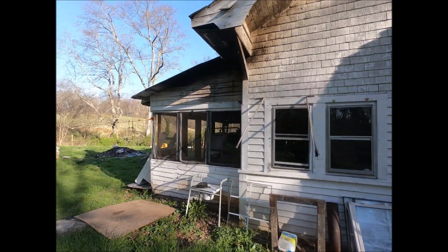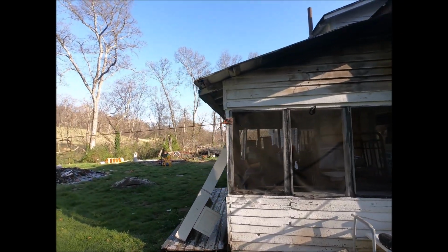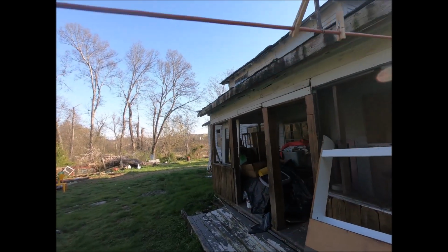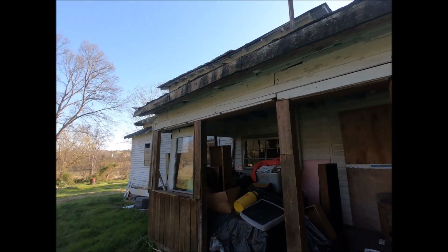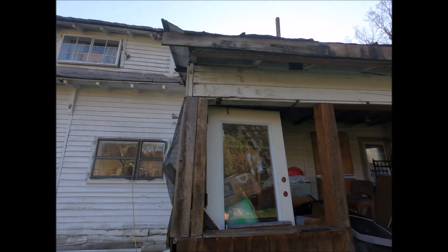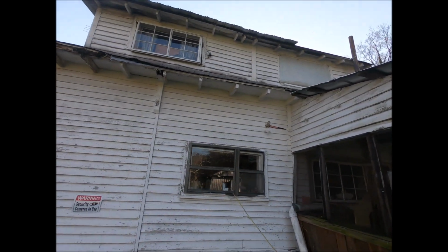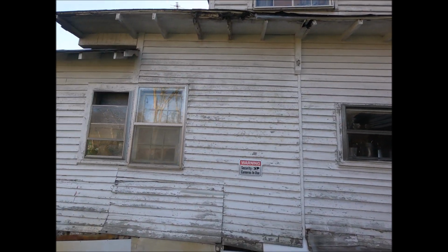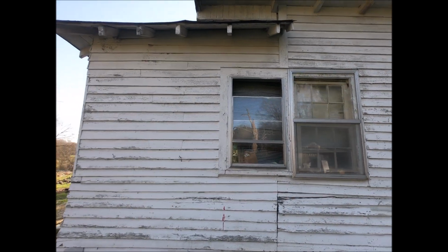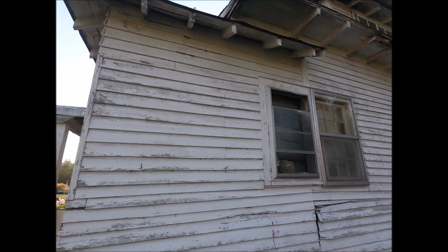It was built in, I believe, 1785. The only older house in the county is the Kaufman house, which was built in 1782. This is an original log cabin. The addition you see here, all of this was added on at a later point, I believe by Esco Thompson in the 1920s or 1930s.